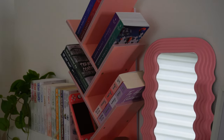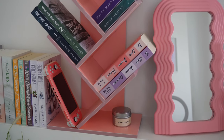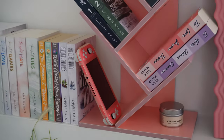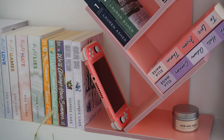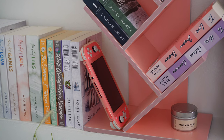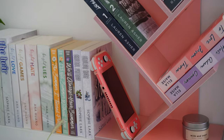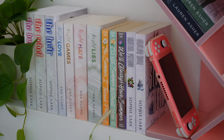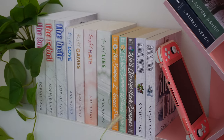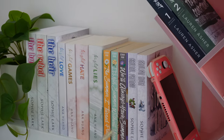And I added a few books. I added Laura Nasher books and then some Ella Mays books. And then I literally just added my Nintendo Switch here. I haven't used it in so long, literally maybe 2 years, but I want to start using it again, so I added it there. And then I have book series, books by Sophie Lark, The Summer I Turned Pretty, and obviously the Twisted series, literally my favorite lineup here.